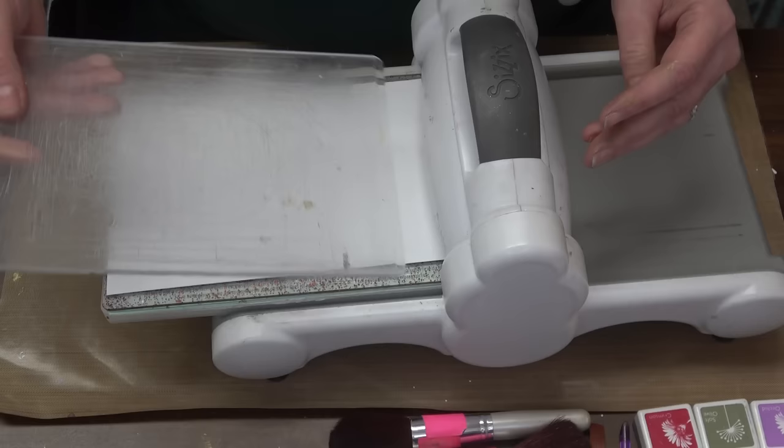I'm almost there. See, I still have a little bit of a dull spot. And can you see I'm holding my paper and the heat tool at the same time? I love the Ellison Sizzix heat tool. Great little thing, great tool. Look at that. Now that looks pretty.